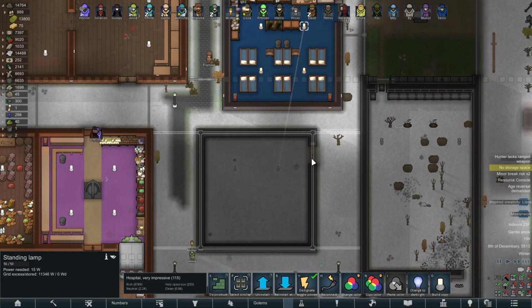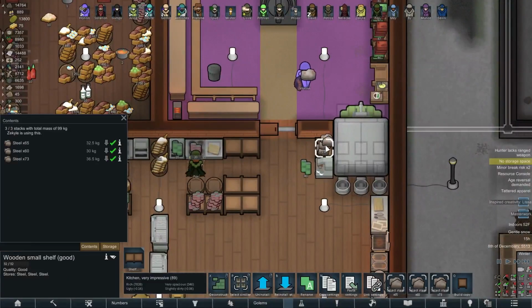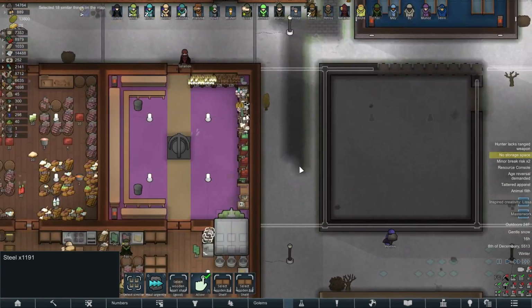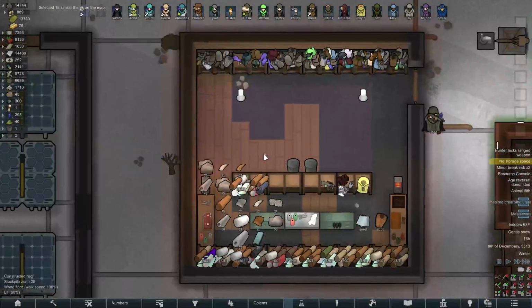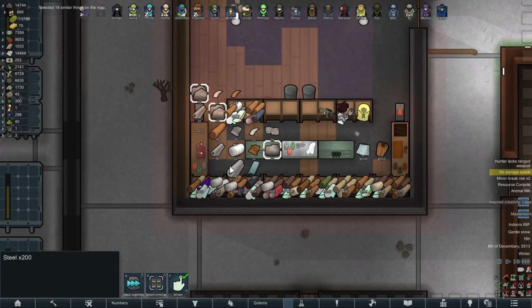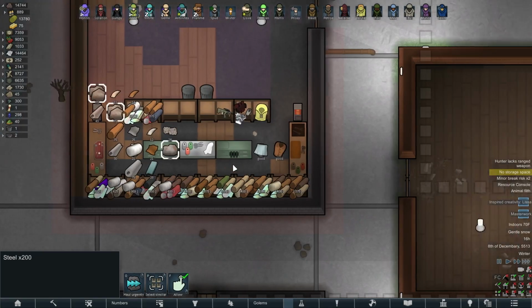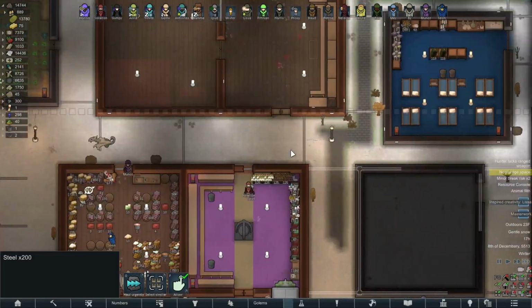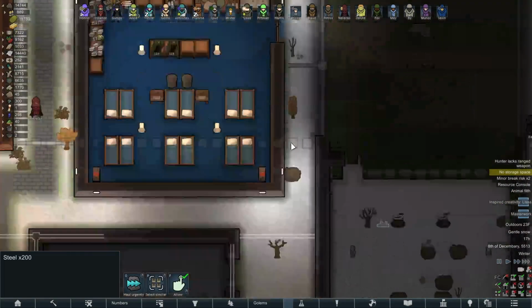We should have enough steel to get that done. How are we doing on steel? Especially after all the canning that we've done. Oh, we still almost have 1,200 steel. We're good. I bet a lot of it got refreshed up here when we took apart all this armor. Yeah, look at that. There's 200 steel over here, just from armor alone. It is nice that we're able to recoup our steel somewhere.